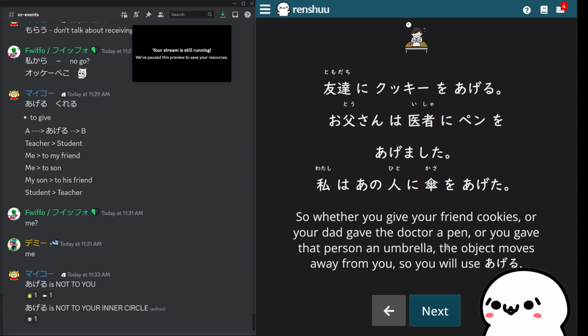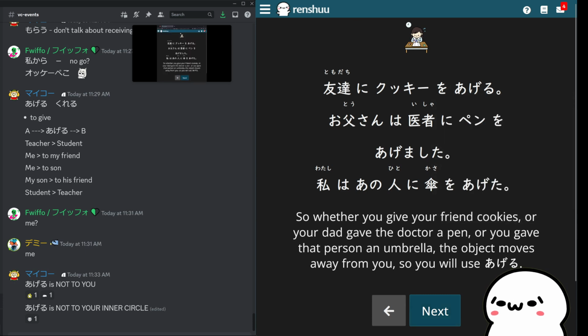Tomodachi ni kuki o ageru. Now I like this ni. With ageru, I like this ni because it feels like the ni that we've come to know and love. The ni always shows the direction of the action, right? If you say gakko ni iku, I'm going where? Going to the school. That's the goal. That's where the going is going towards. And with ageru, it's the same thing. If I say tomodachi ni, already you know, oh, this is going to the friends. Tomodachi ni kuki o ageru. I give a cookie to my friend.